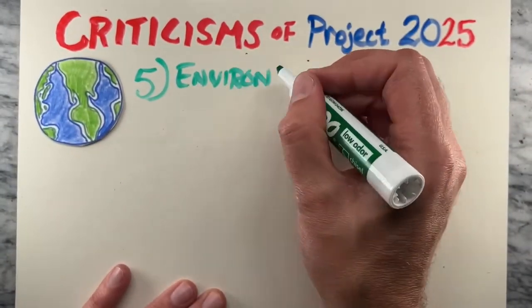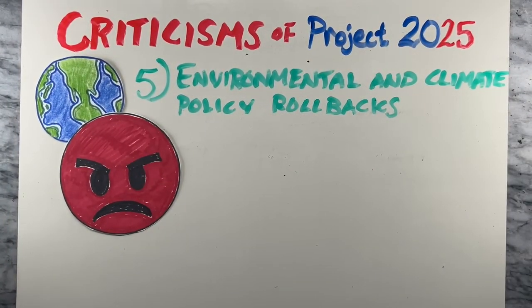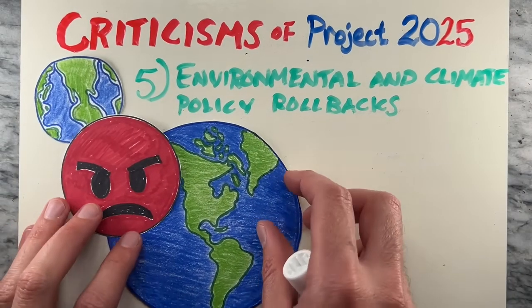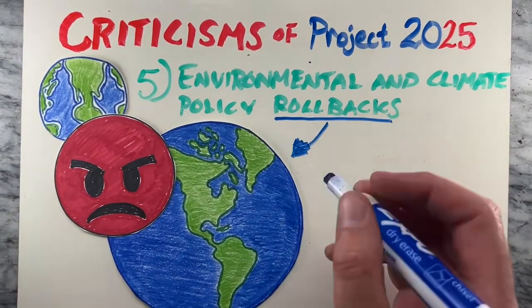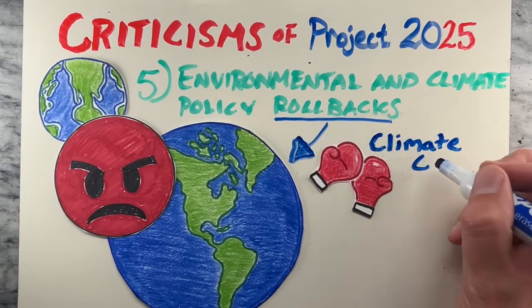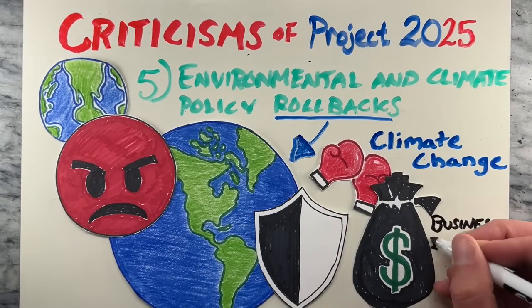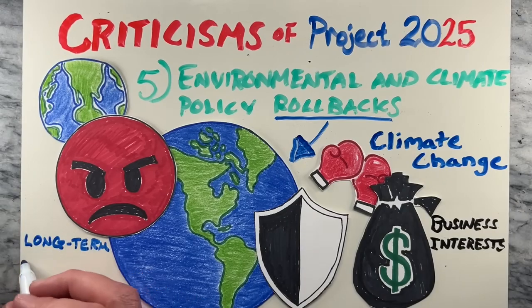Lastly is the environmental and climate policy rollbacks. The project's stance on environmental regulations is contentious. It proposes significant rollbacks of climate policies, which critics argue would have detrimental effects on efforts to combat climate change and protect the environment. This aspect of the plan is seen as catering to business interests at the expense of long-term ecological sustainability.